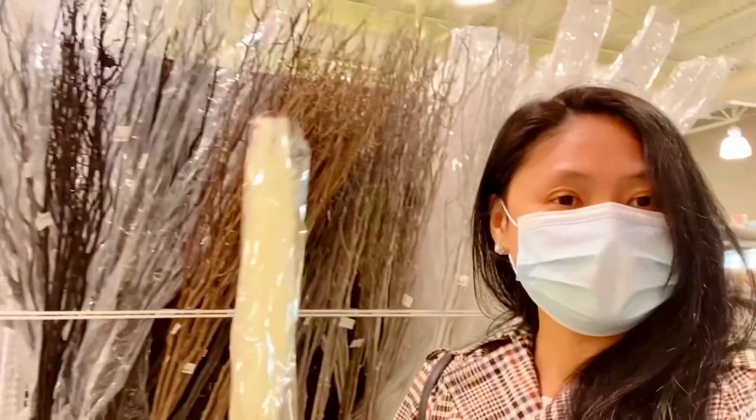Flowers. So I'm getting this, which is the pampas grass.